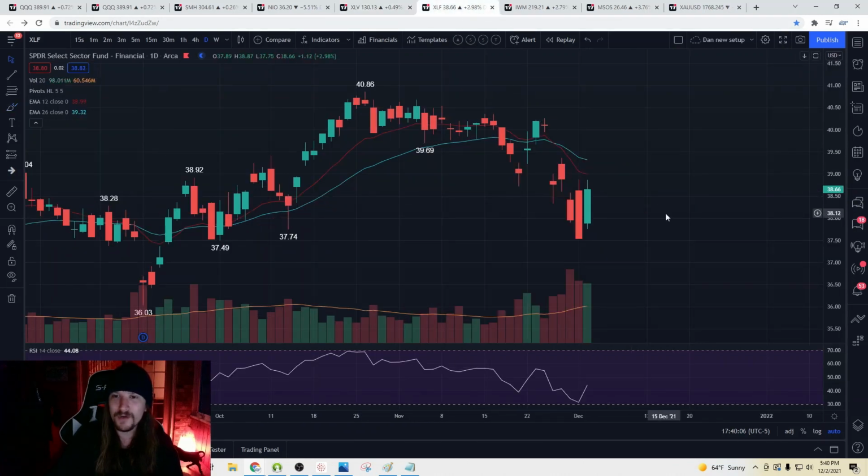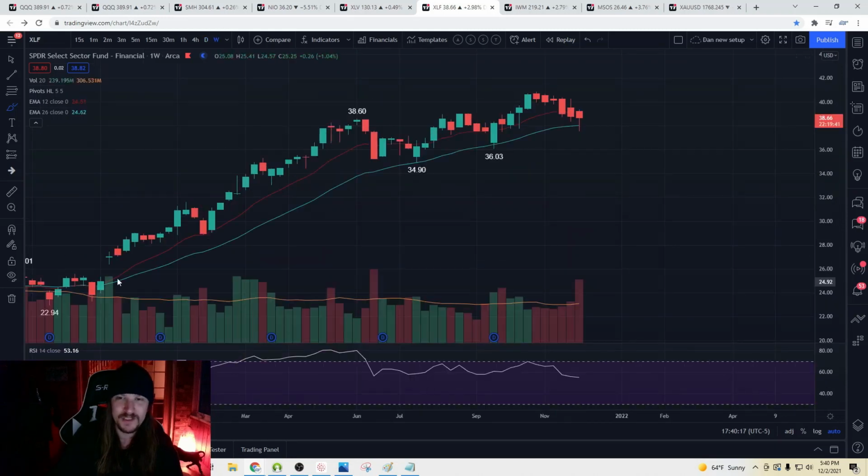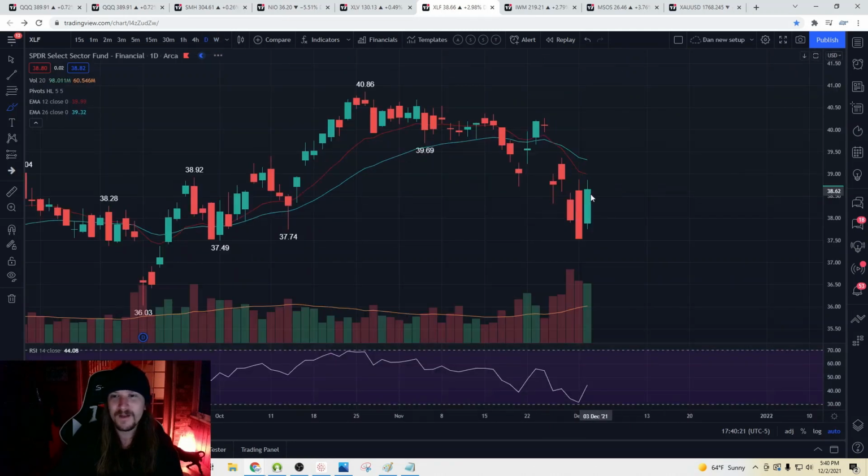XLF, big green day, but a double top at the high of yesterday by 1 penny. So it's an inside bar, and I would call anything under 39.36 just a daily lower high. Bigger picture, we are still in a weekly uptrend, trying to set a weekly higher low, but we need a big enough bounce to create the space for a daily trend change to take place. So just a daily inside bar, and we'll have to see the direction that it breaks.